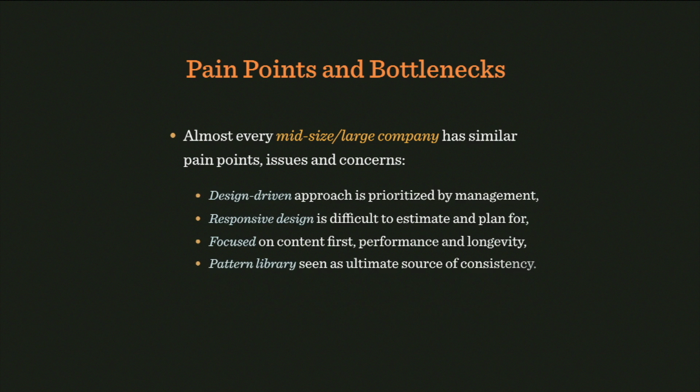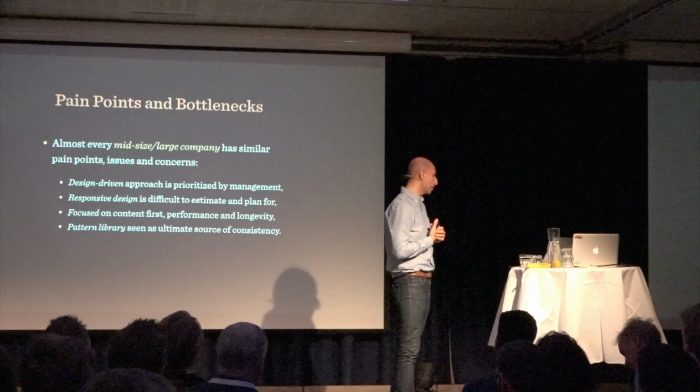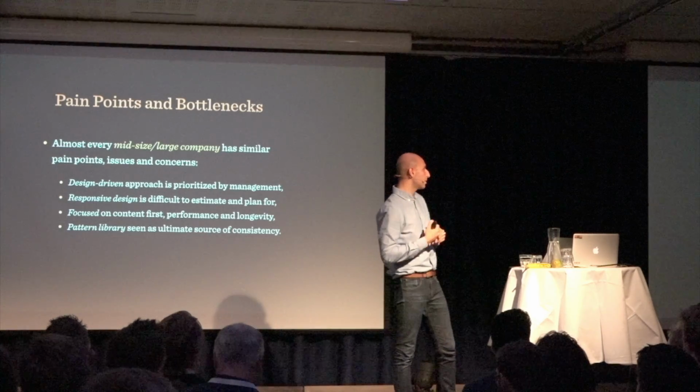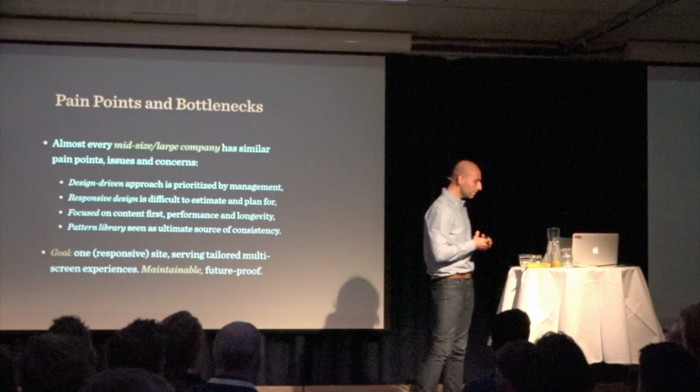So at the same time, everybody is trying this. Many companies are now design-driven, and they know that responsive design works in many ways, so they want to figure out how to make use of it. They're focused on content first. They're focused on performance, which is also a great thing, and they're focused on maintenance because they know if you don't invest into maintenance in the beginning, you might end up with big problems down the road. And so they create pattern libraries, which are seen as an ultimate source of consistency, right?